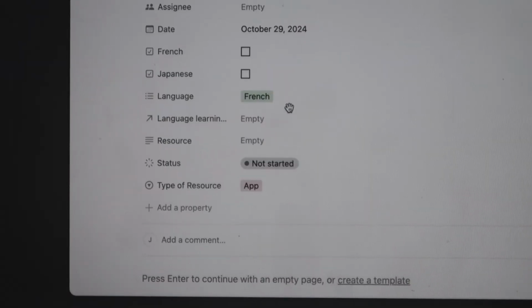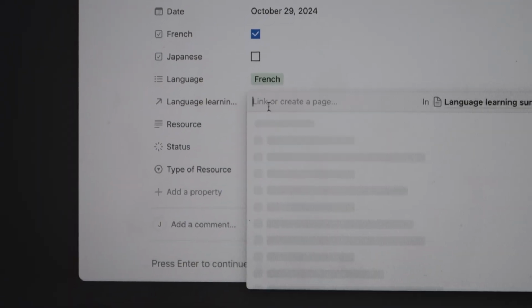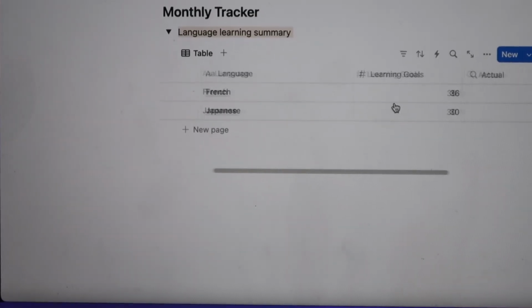By marking down what I achieve in each language, I can see how far I've come and how much time I've spent, especially when learning multiple languages. By seeing the numbers, it is rewarding to see the progress I've made.